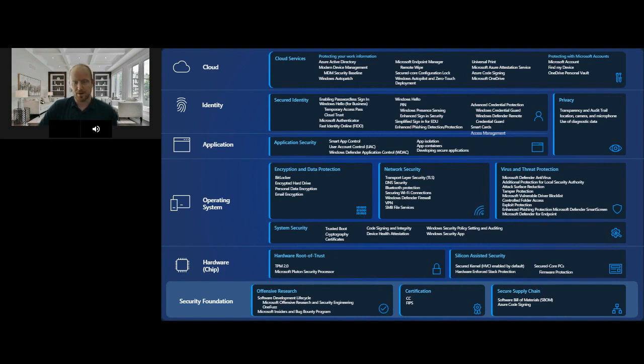So we start all the way down in our partnership with the silicon, all the way at the hardware level. And then we look at how we can layer on security from an operating system perspective, what security we have in place from applications, identity, and then ultimately the cloud. Are we leveraging those solutions in our Microsoft 365 subscription to make sure that we're protecting our environment as much as we possibly can?